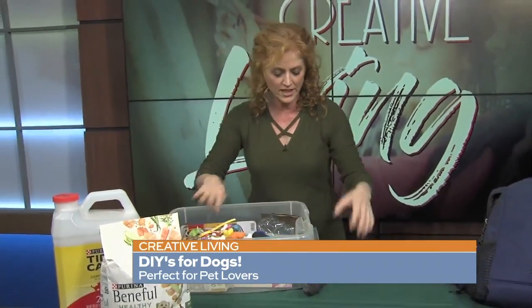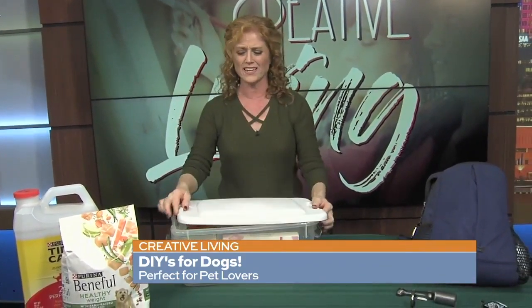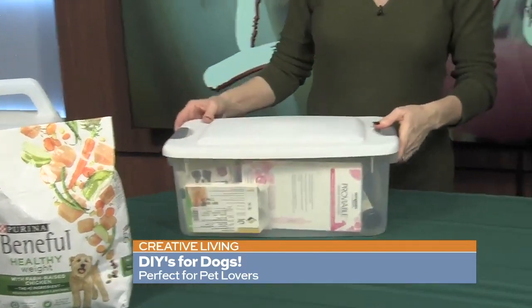So I put everything in one place, even their brushes, everything. Everything goes in one place, because otherwise you have a lot of little stuff sitting everywhere, and it just takes up a lot of space. So that's easy. You know where it all is, and when you come back in, you just throw it all back in.